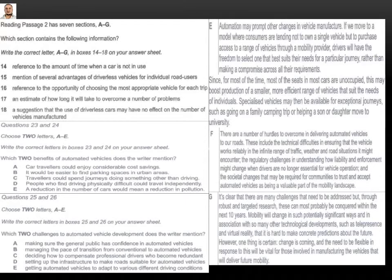Let's move to F. There are a number of hurdles to overcome in delivering automated vehicles to our roads. These include the technical difficulties in ensuring that the vehicle works reliably in the infinite range of traffic, weather and road situations it might encounter, the regulatory challenges in understanding how liability and enforcement might change when drivers are no longer essential for vehicle operation, and the societal changes that may be required for communities to trust and accept automated vehicles as being a valuable part of the mobility landscape. Number 17 doesn't talk about that because we did 14, 15, 16 and 18. It talks about overcoming a number of problems, so F doesn't talk about that.